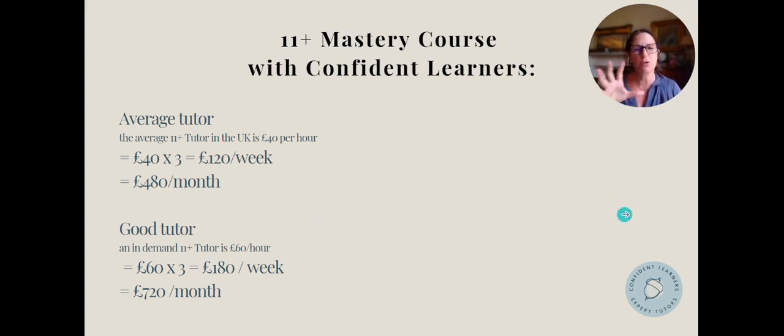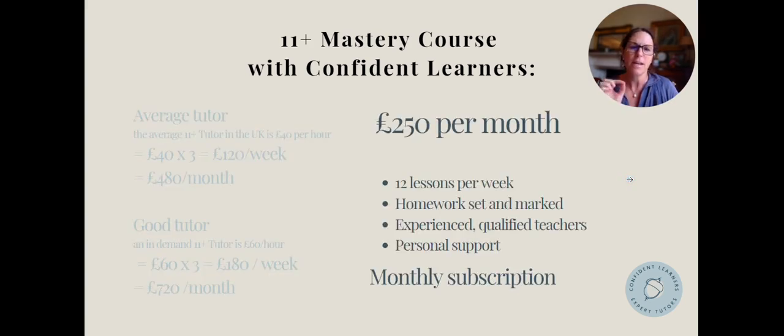But at Confident Learners, we teach them in small groups, maximum of 10 children in a group. So that is advantageous to your child, because not only do they get to learn in that lovely, secure, friendly, supportive learning environment, but it's also advantageous to you because it's a lot cheaper. So our monthly subscription for all of those lessons is just £250 per month.